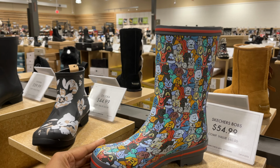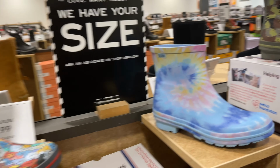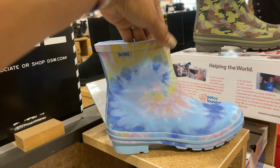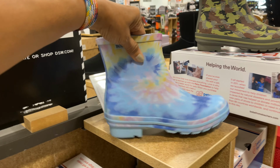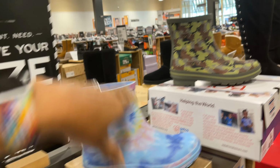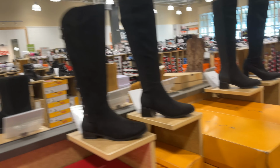Skechers, $55. Oh, look at this, Bobs. Rain boots, $55. Kelly and Kate boots, we have seen those.